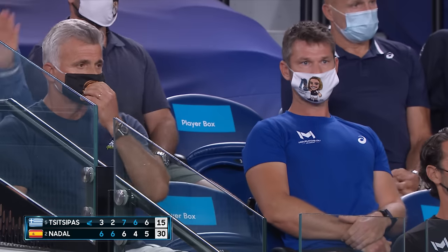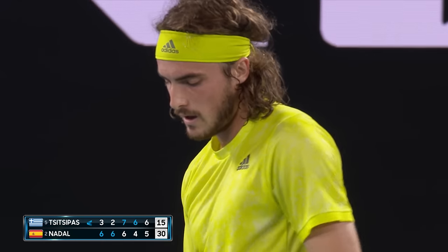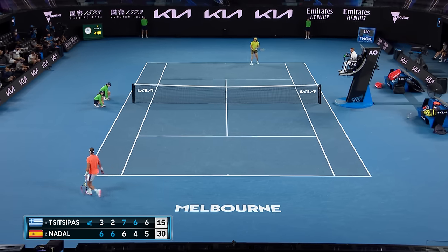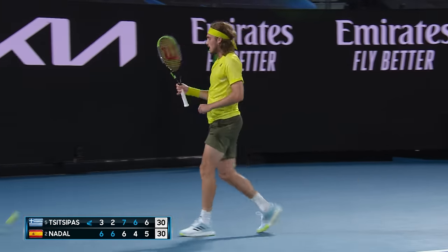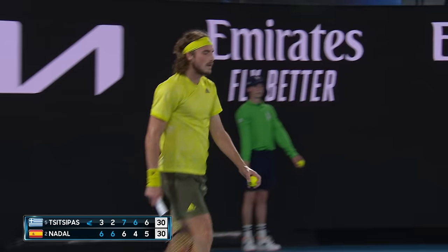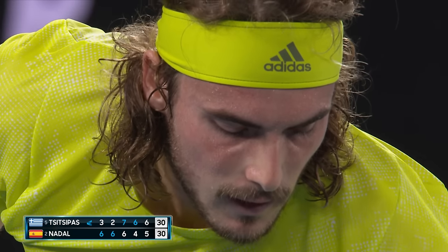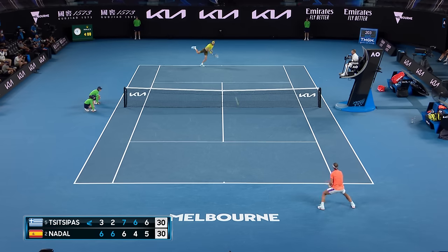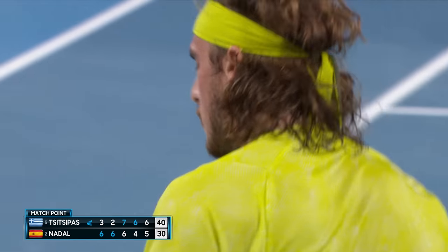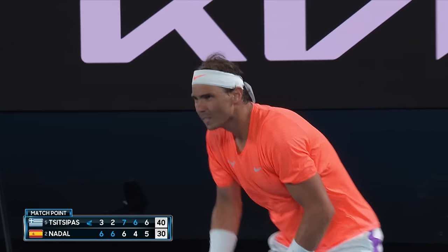Well, the first serve so crucial in this final set now for Tsitsipas. He's winning 86% of the points when he makes it, just 43% when he hits a second. That will smooth the path to victory. Takes the racket out of Nadal's hand. Oh, he's over 200 Ks now. He's pumped up. What a performance this is. Match point.